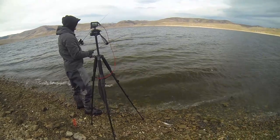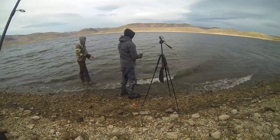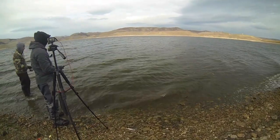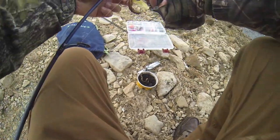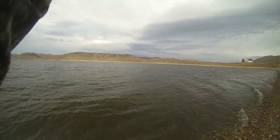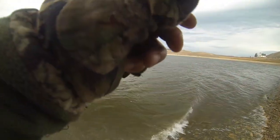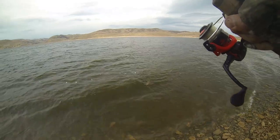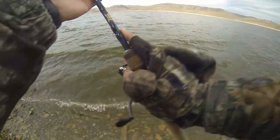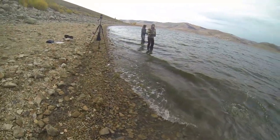Tiger. Yeah, we need a tiger trout. It's a cutty. It's a cutty. Alright, let's get another worm on here. There's one. Nice. Feels pretty good. Looks pretty good. Need to triple up, so hurry and catch one.